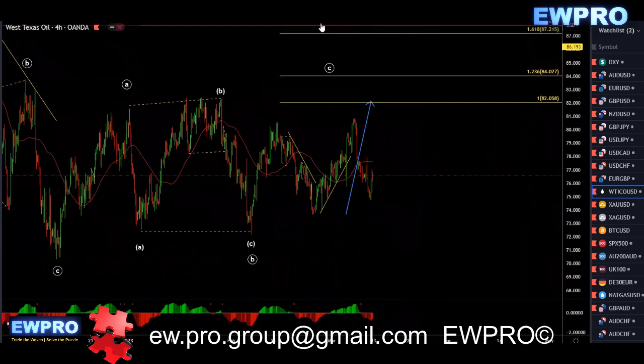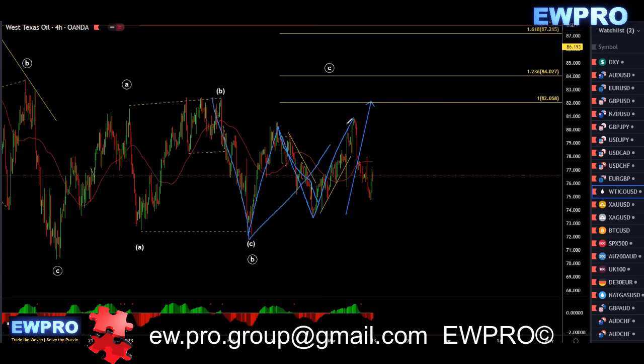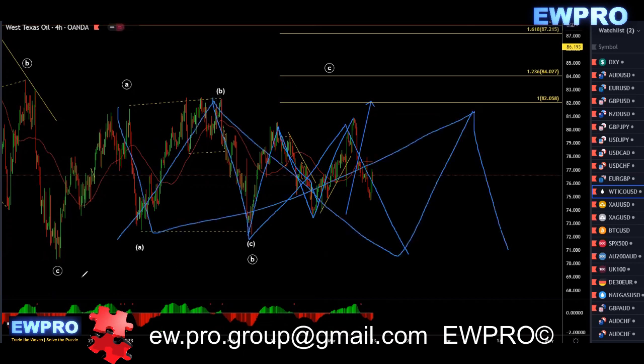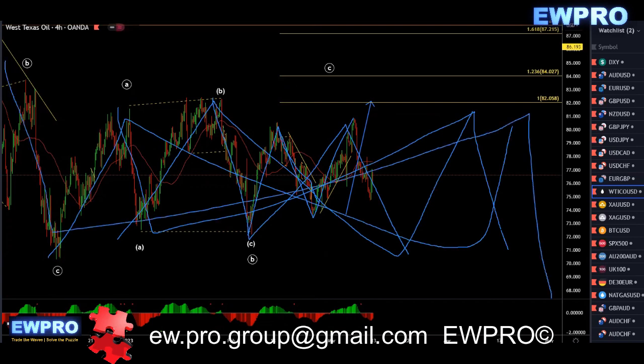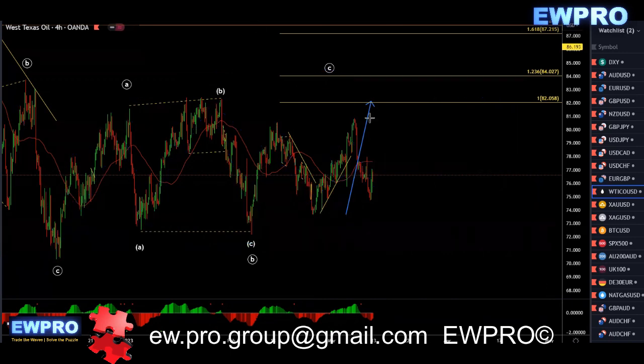On the H4, I was just looking for an A, B, C. This one didn't go up and break that top. And then we started to get this in here. So I was looking for an A, B, C in here, which we got that C up. But that means that this whole thing becomes more complex as an A, B, C, A, B, C, A, B, C, A, B, C, before we get the large A, B, C. So like I've shown a few times now, this is going to become more complex.